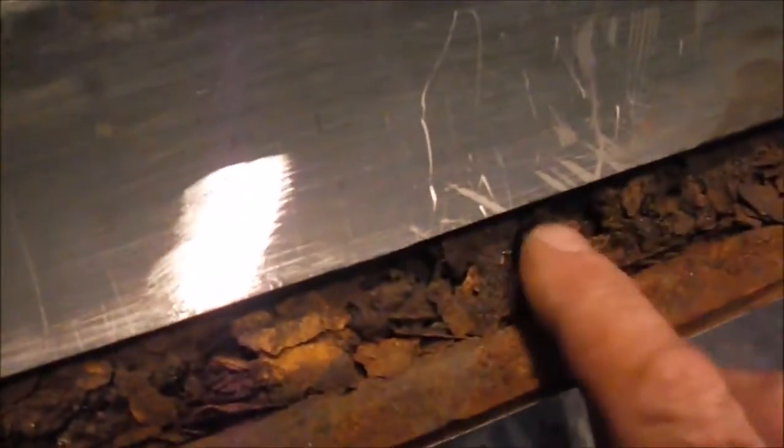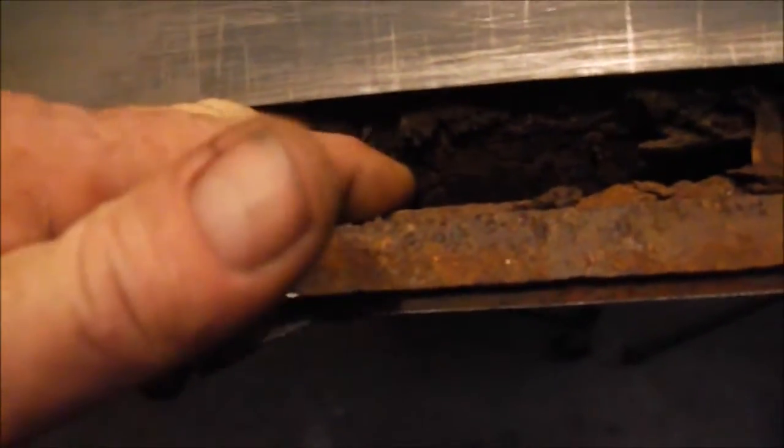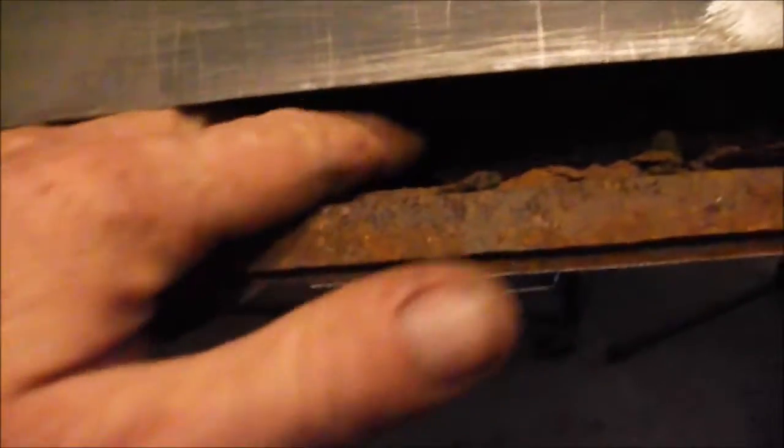Alright, getting started on this door, getting some stuff cut out. Yeah, check that out. That's not rust. Well, some of it's rust. Most of that is crappy mouse bedding. Just big chunks of it, all down in there.